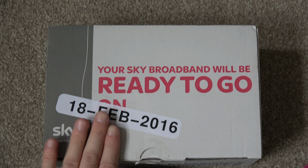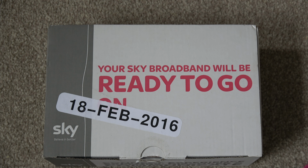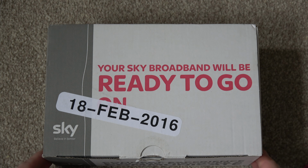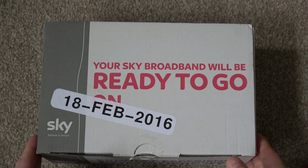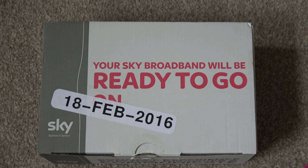For the average user, this is fine, but me being a tech-hungry person having lots of devices on the network, I just prefer to have a dedicated access point to handle all of that wireless communication. But anyway, we're going to have a look around this. This is the default hub still, so the 2.0 hub from Sky. You get it for free, all you do is pay for delivery. But as I already have one, I don't need that. So once my provider goes live, I literally plug this in and away I go.